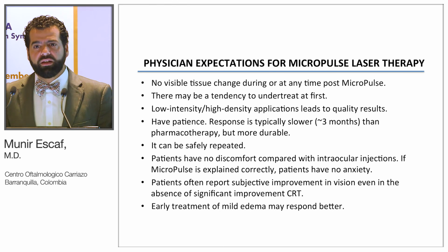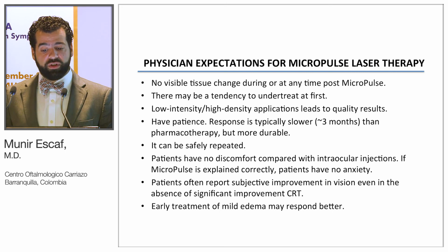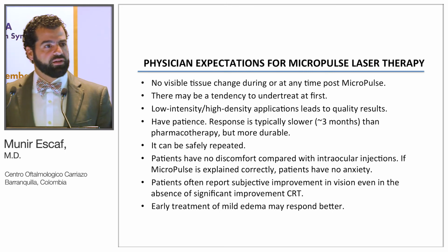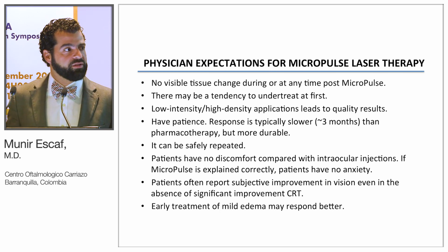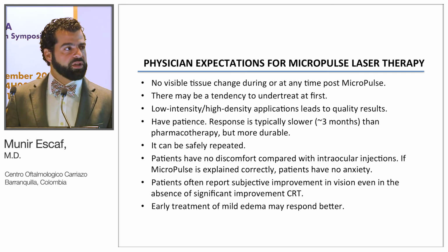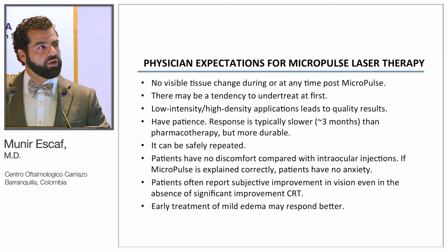But more importantly, I think the physician expectations are very considerable here. You have no visible tissue change at any time during or after the treatment. Usually at the beginning we undertreat. I have to be honest, the first patient I did CSR on didn't have any changes. I think I used like 50% of the power I had to, and I was really afraid of going through the fovea. The low intensity, high density applications lead to the quality of results. We have to have patience because, as Dr. Marco and Dr. Estela told, the results are slower than what we want.